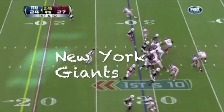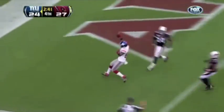I'm going with the Giants in this matchup. I don't think any defense will be played this week, so I think this will be another 34-31 game between the two rivals.